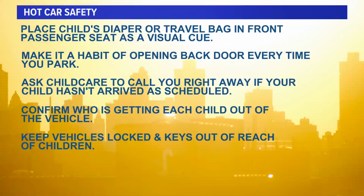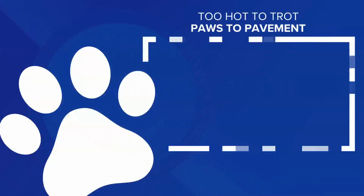And keep those vehicles locked and the keys out of reach of children. We know how they love to play around the house and they can get into some mischief. We do not want them to get into that car, get themselves trapped. Even in the garage, those cars can get very hot in that Arizona heat.